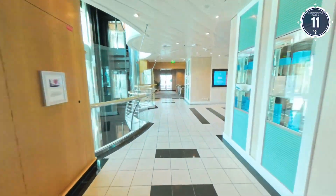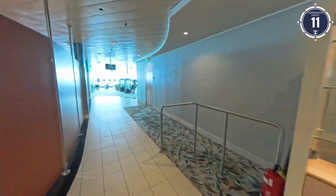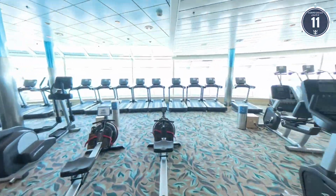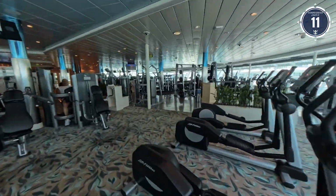Now we're back inside, heading towards the Spa and Fitness Center. Just because you're on vacation doesn't mean you have to leave your workout routine at home. Independence has you covered with this full-service gym featuring a great selection of cardio and weight training machines.